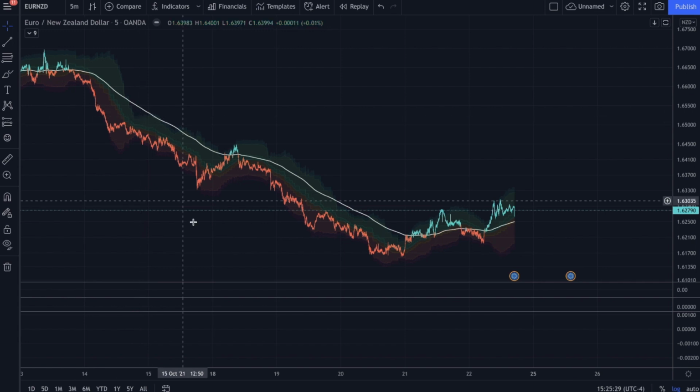So these are the charts for this week: Tesla and the euro to the New Zealand dollar.